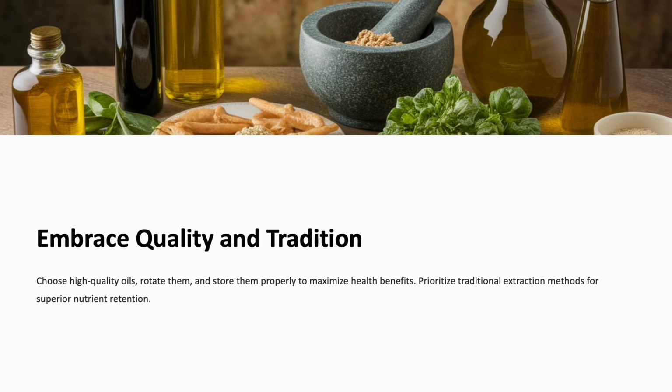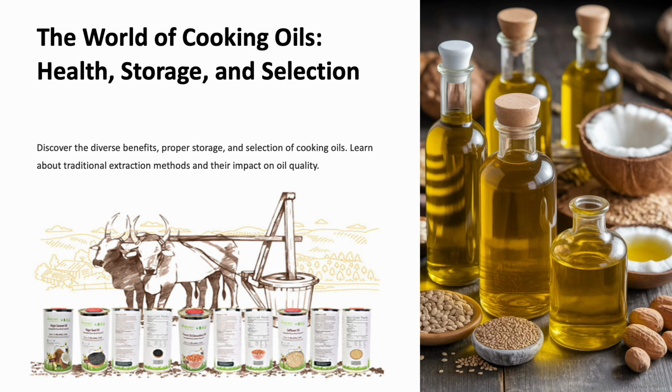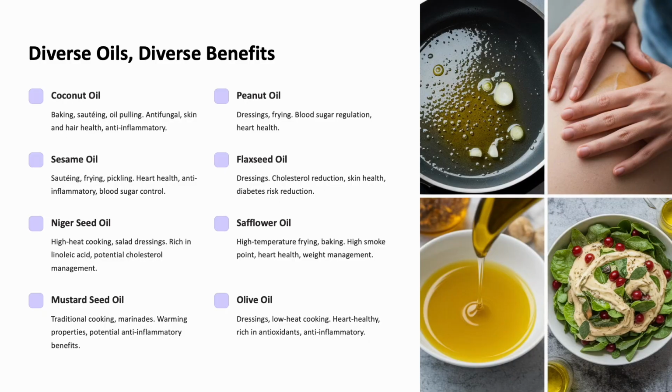Oh, that sounds good. Are there any downsides to using flaxseed oil? Just one thing to keep in mind, it's got a pretty low smoke point, so it's not the best choice for high heat cooking. Gotcha. So flaxseed oil: salads, dressings, cold dishes.